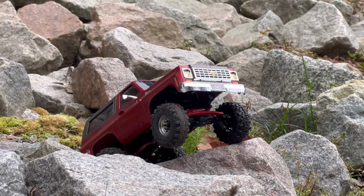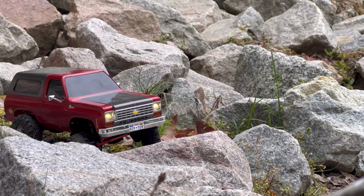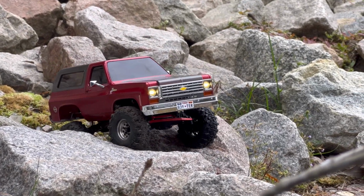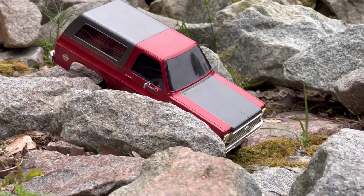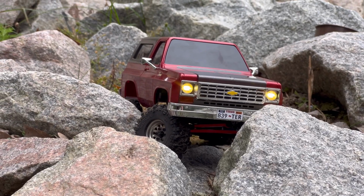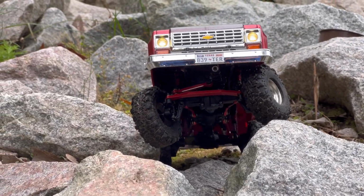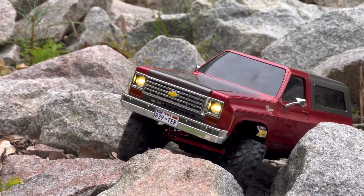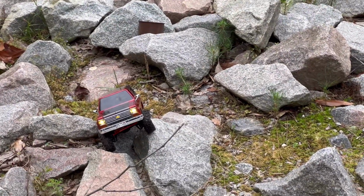What are you thinking, Teddy? About an RTR, brother. Nah, that spring just probably has to be loosened or tightened or whatever.